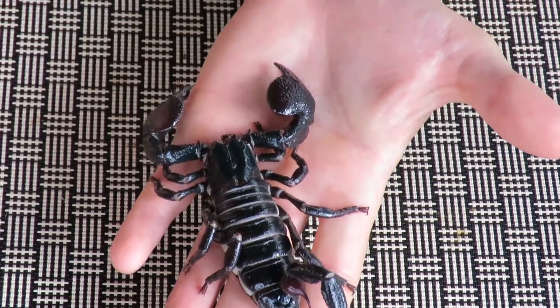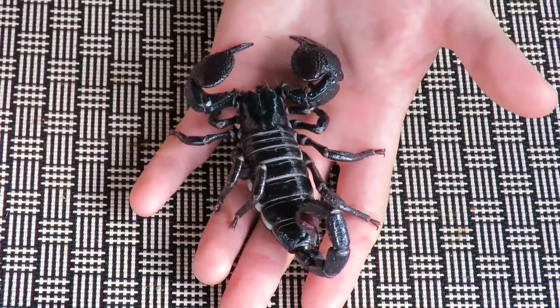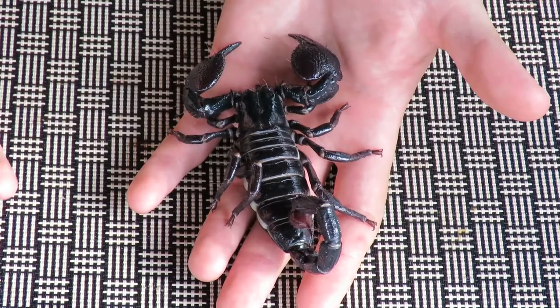This individual is also roughly 10 years old. Scorpions can live a lot longer than people think. The average lifespan for these guys is 6 to 8 years. So this guy's doing very well.